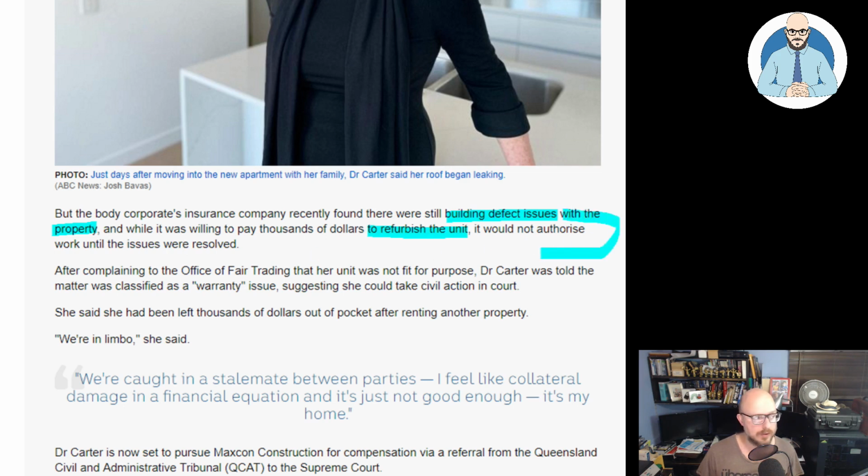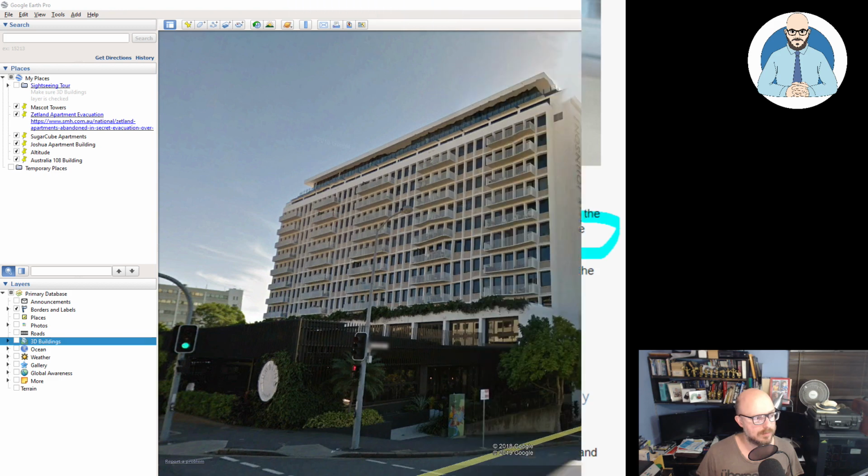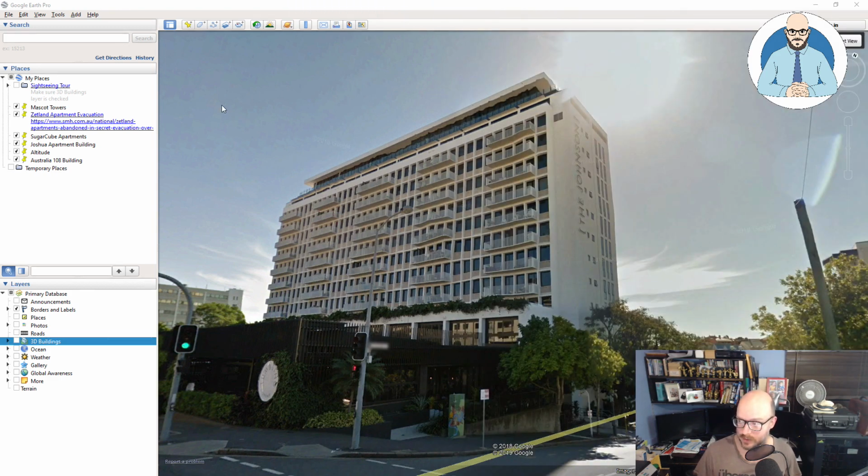So she's got a unit there, and there's still other issues, other defects in the building. I'm assuming those defects are in the roof, or you'd hope they would only say, oh well, these defects may lead to future damage, so we're not putting it in.